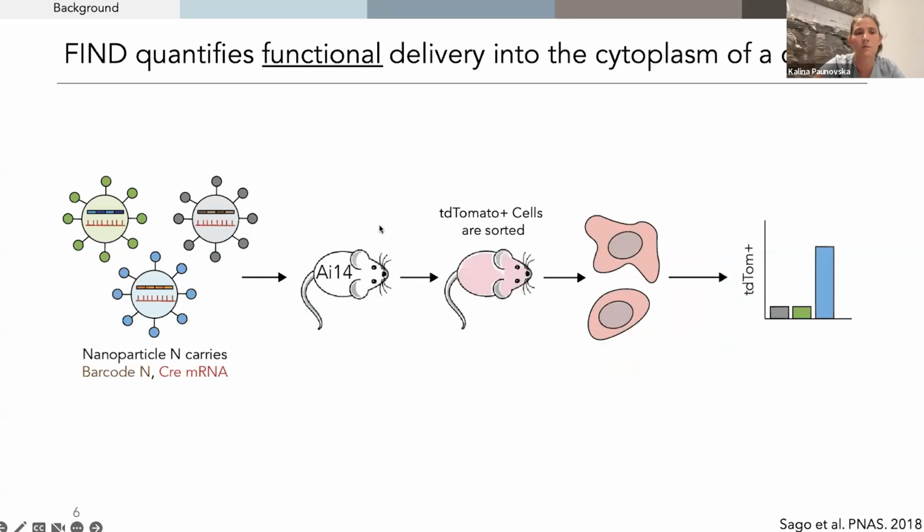So the way that this system works is that particles are formulated so that they carry an individual single-stranded DNA barcode and a particular mRNA. In this case, we were using reporter mRNA. And each particle was formulated individually. And then particles underwent quality control criteria and were pooled together.